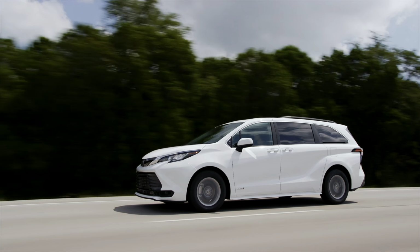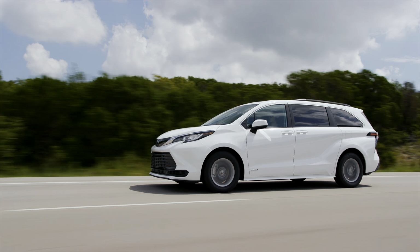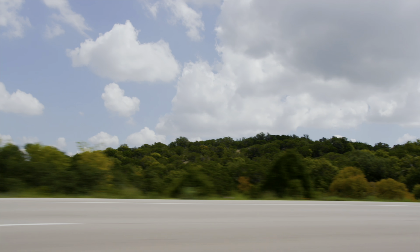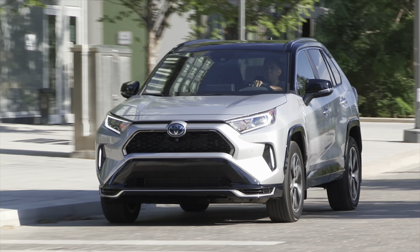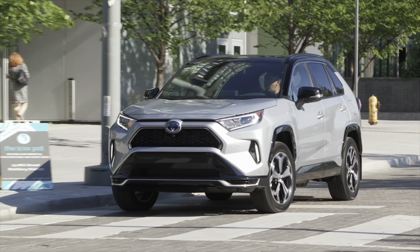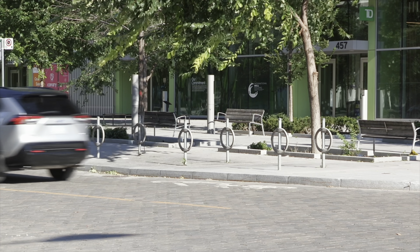But don't take the servicing of the brakes or the brakes in general lightly. Here's why. In general, servicing your brakes is important really for two reasons on a Toyota hybrid vehicle. One is for your safety, to make sure you'll actually stop when you want to stop your vehicle. And two is to ensure the efficiency of your regenerative braking system.